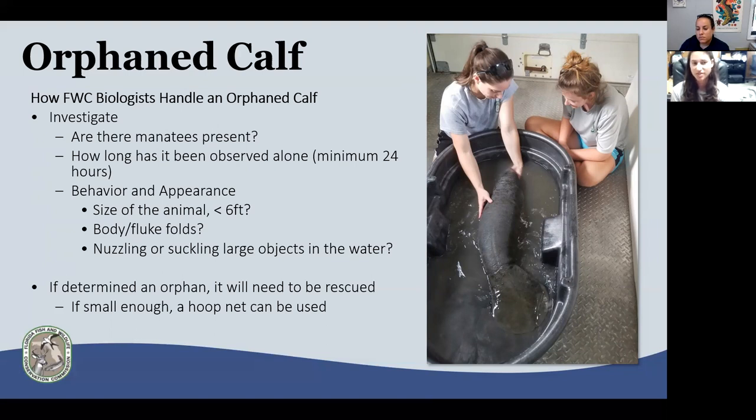So again, making sure that manatee is less than 6 feet, seeing if they're nuzzling up to other large objects or suckling on them. And if they are small enough to be captured and rescued, then we will actually use a hoop net to rescue them, which I'll show you in the next slide.